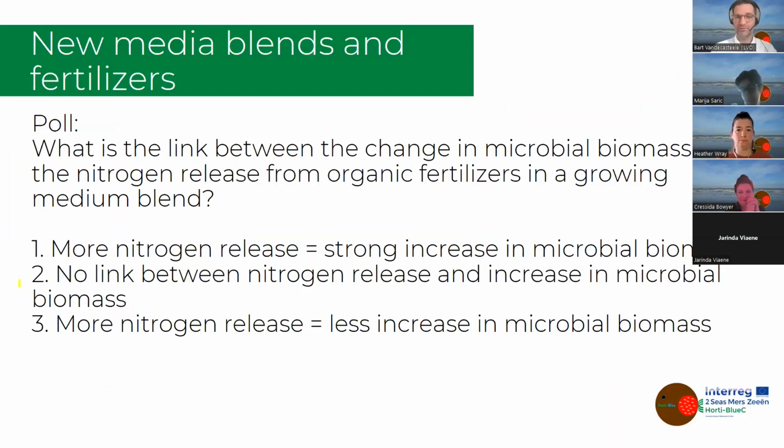So we have a poll for you. The question is, what do you think is the link between the change in microbial biomass when you add an organic fertilizer to a growing medium? So if this changes, how is it related to the mineral nitrogen release? Do you expect that more nitrogen release is related to a strong increase in microbial biomass, or do you think that there is no link between nitrogen release and the change in microbial biomass? Or do you think it's an inverse relationship between both?